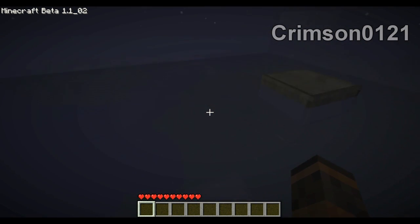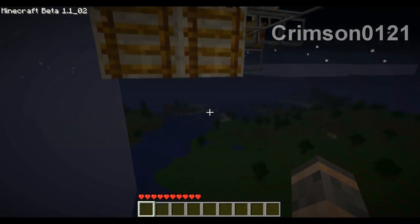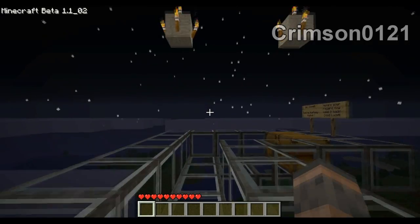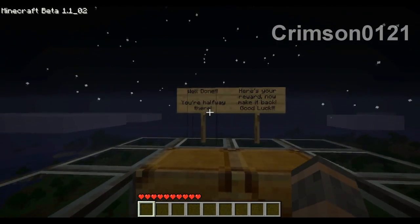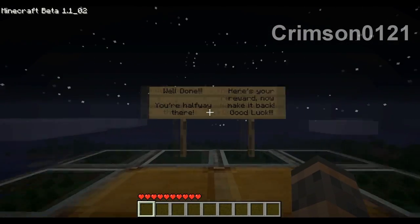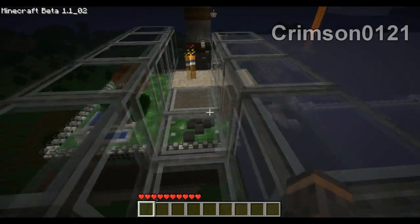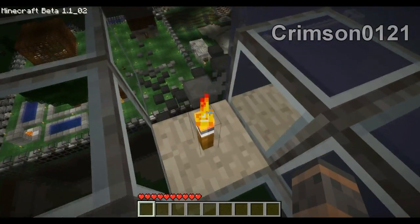It took me a couple tries to get this footage because I kept dying so many times, which is why I have a clear inventory. So here I make it, and you guys get to see what's inside. The best part is I don't think any of it was spawned, which is really nice, which is why you see all that good stuff.